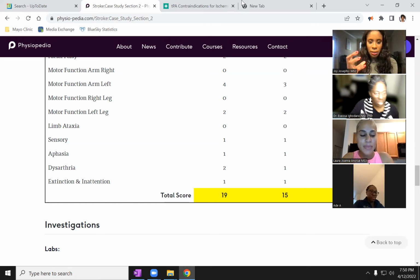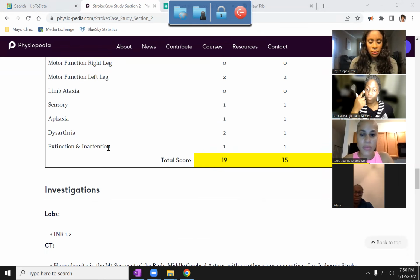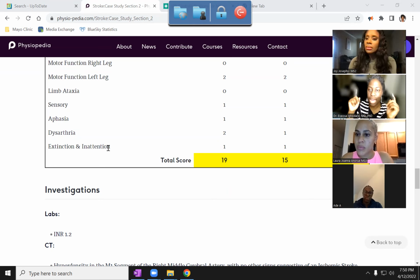Cool. Awesome. And then we have extinction. There are multiple kinds of extinction: visual, and you can do sensory. It's really getting at neglect, and that's a non-dominant parietal dysfunction if they do have neglect.